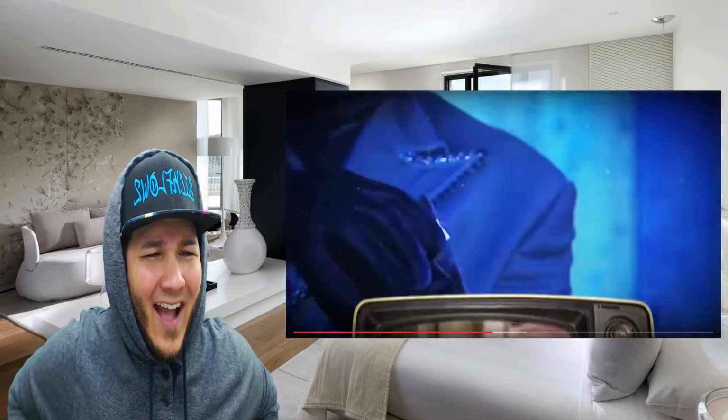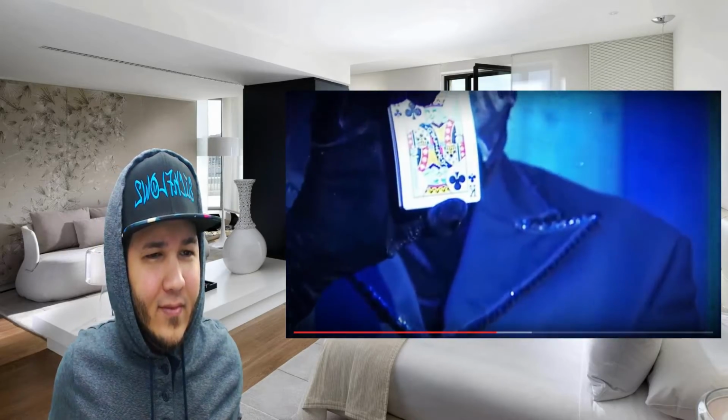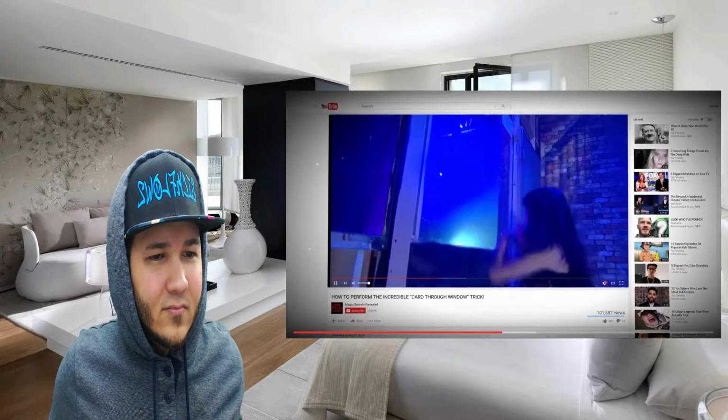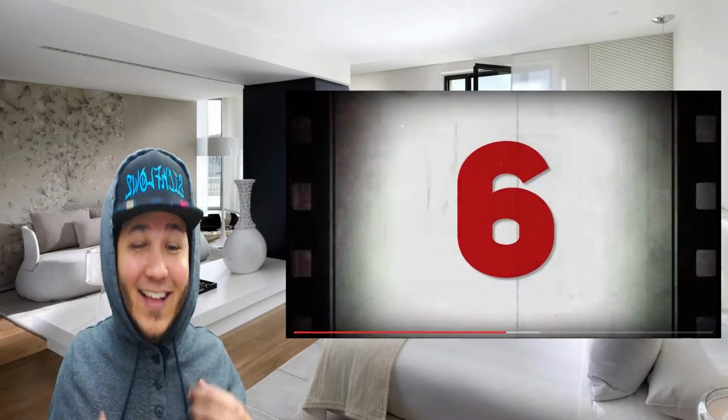But the secret behind this trick is fairly simple. After forcing a card for the unknowing volunteer to pick, Blaine has an assistant crouching underneath the window inside, ready to slap a duplicate card up in the window at the exact moment it's obscured by the torrent of cards he throws. Wow, cheater.